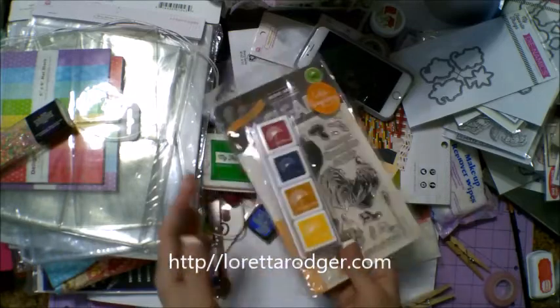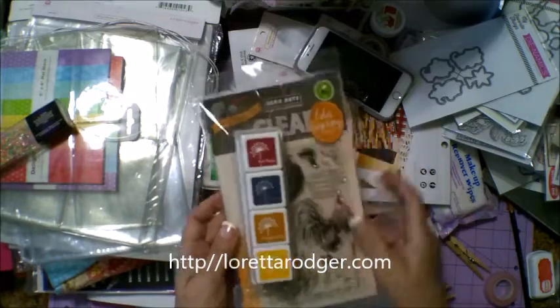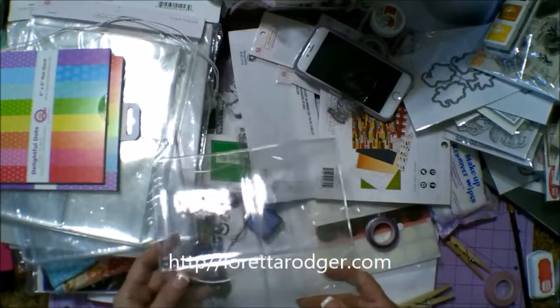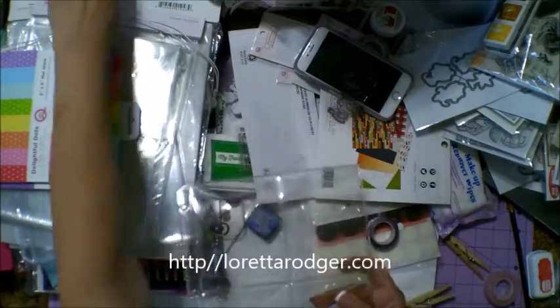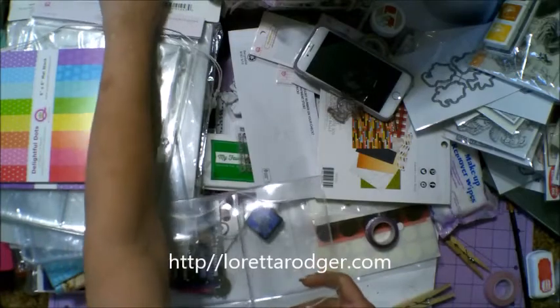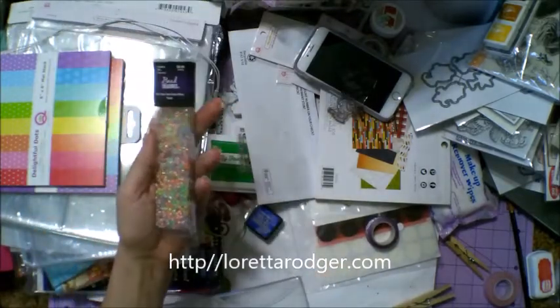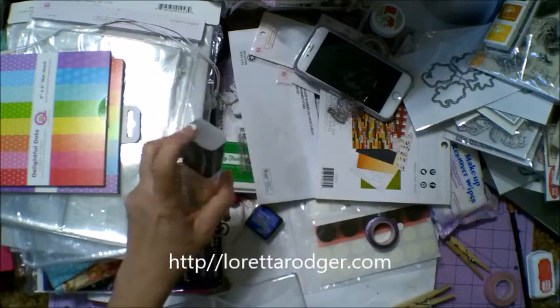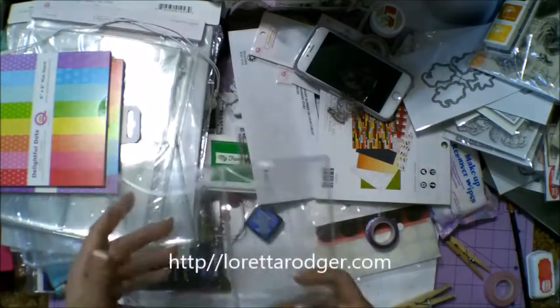This is another one of the layered stamps. This is a chicken. I bought, I hope that didn't just do what I think it did. Oh. These are just seed beads. They're a little bit bigger than seed beads, but I thought that if you come open and spilled on my desk, that would not be fun.